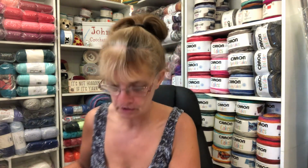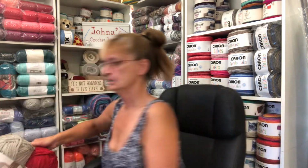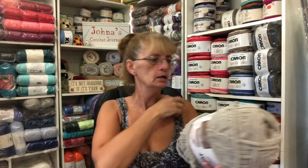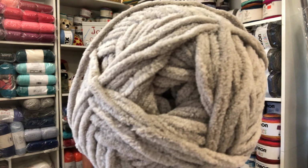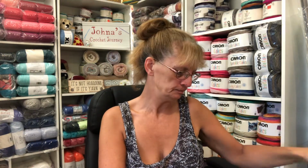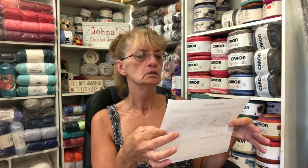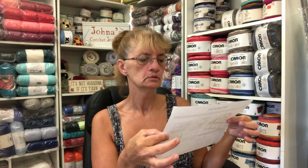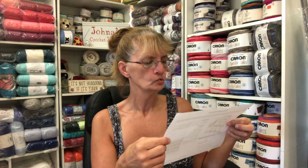And then for her nephew's blanket, I chose pale gray, I believe. Let me look. Okay, so 10 rows of the vintage white, and then the 10 pinstripe.